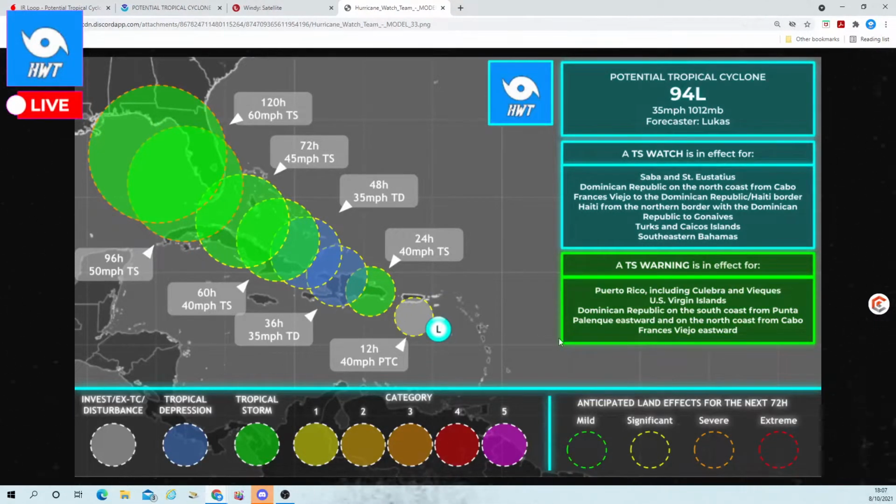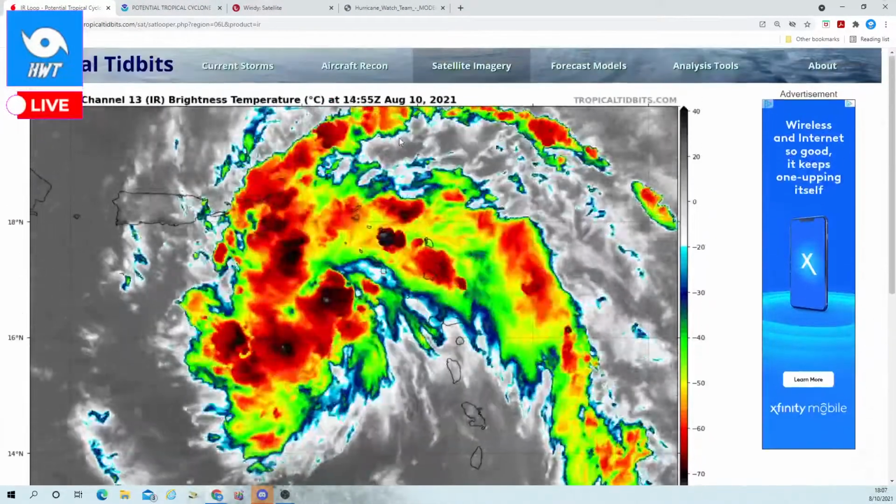And we may still have a potential tropical cyclone for quite some time from now, but there's still a possibility that this storm could in fact intensify to a tropical storm in several hours. So that's what we're looking at with that. So here is the storm.